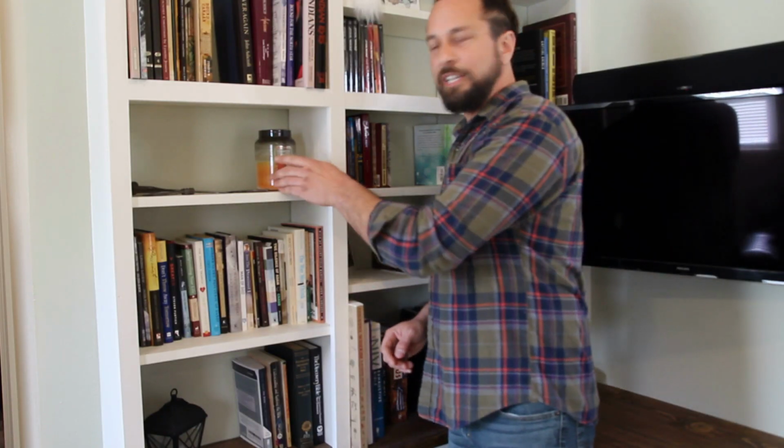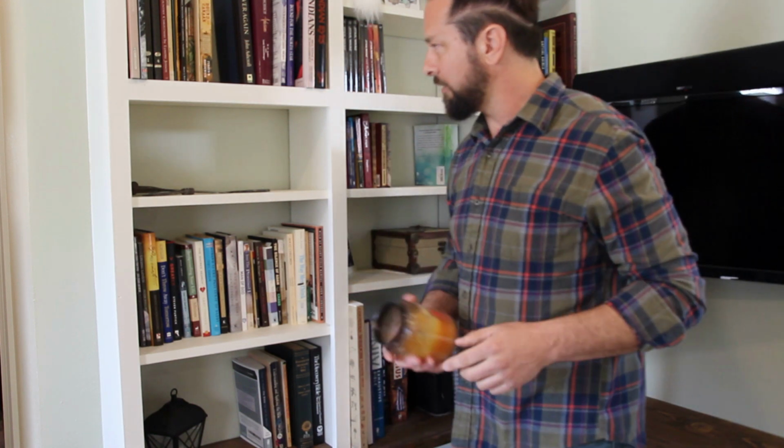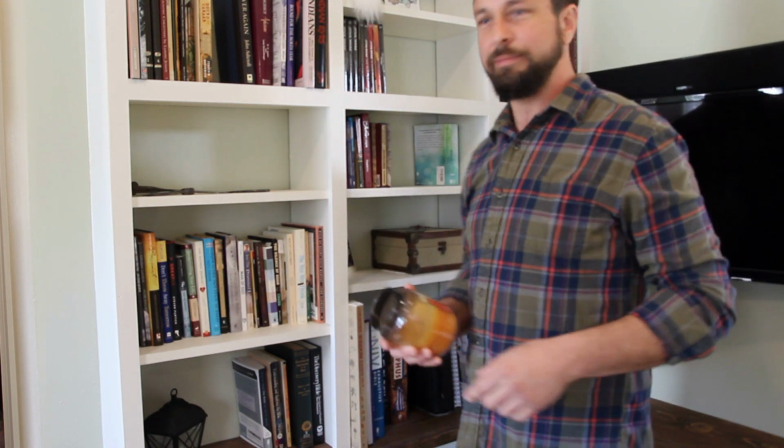Somebody had a comment and said that you shouldn't have a candle in your bookshelf burning like that, and she's absolutely right. So if you have a candle in your bookshelf, take it out and light it somewhere else.